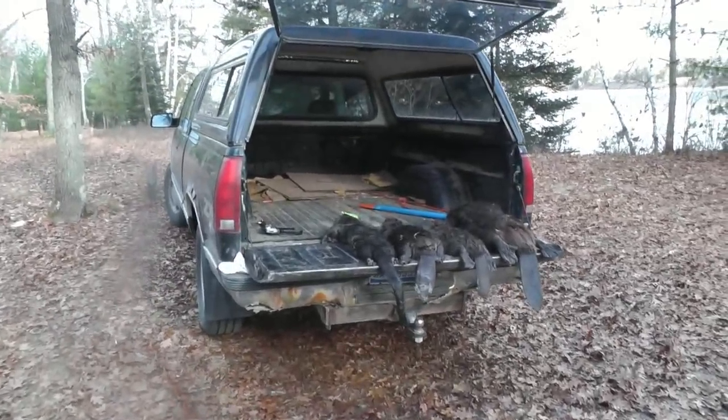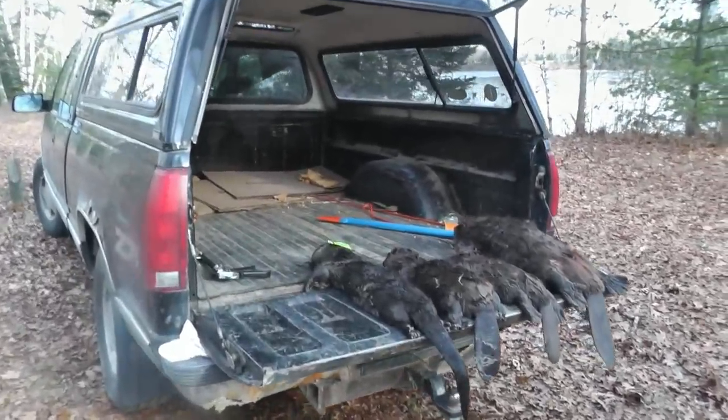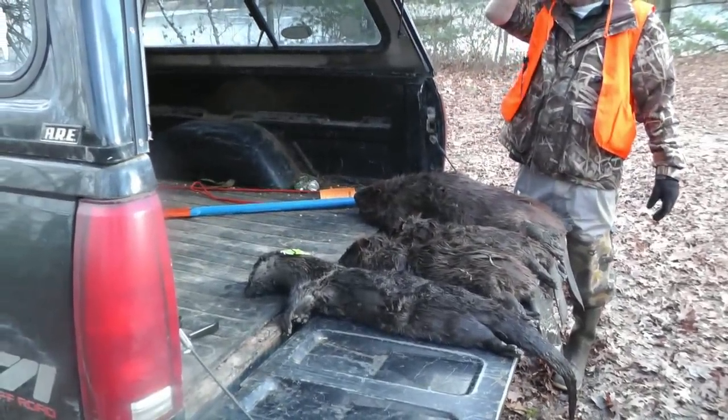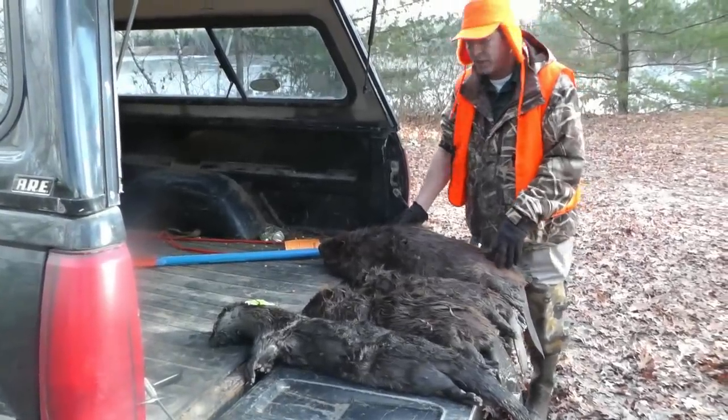But that's 4 out of here, and we were happy with that. Nice prime Michigan beaver and otter. We're out of 2 in Michigan. That's my first one this year on an AuSable under the ice snare.